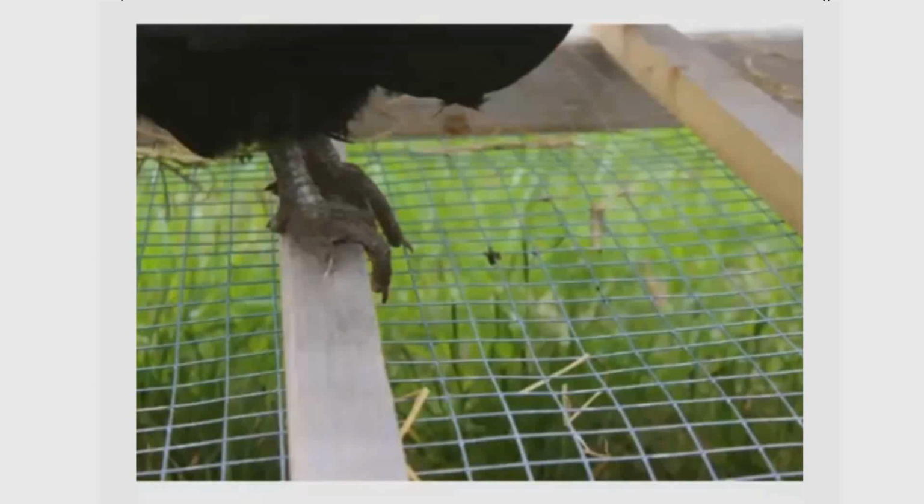Hardware cloth, I would recommend using as opposed to chicken wire. The hardware cloth will last longer; it's more durable and hardy compared to the chicken wire. Last Saturday, or Friday night or early Saturday morning, we got attacked by hunting dogs.